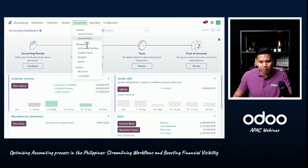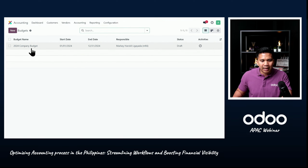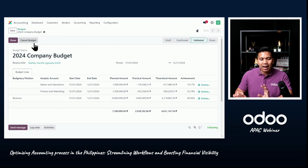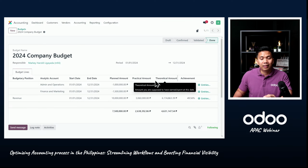And also, when it comes to companies, no, it's very important to manage yung budget nila. So, let's go to the budgets. Dito makikita natin yung company budget natin for 2024. So let's confirm this and approve. So lahat ng transactions na nakatag sa admin and operations, sa marketing and finance will be taken into account dito.